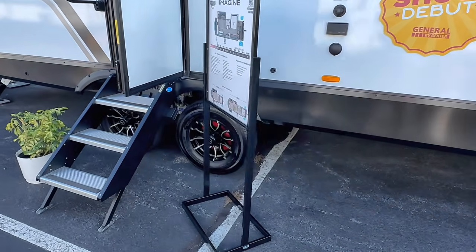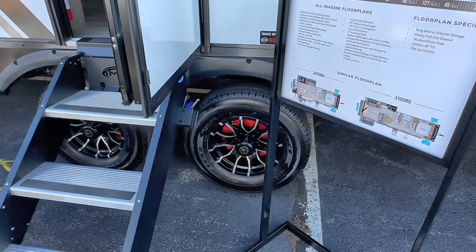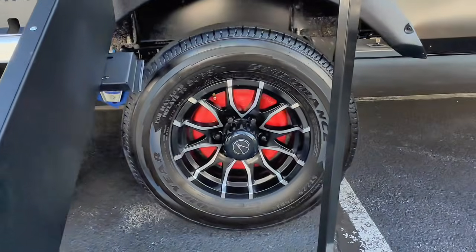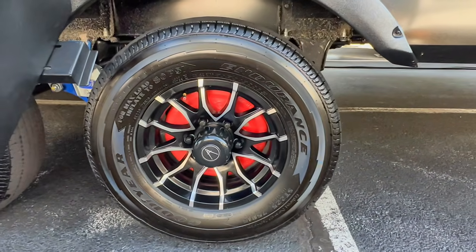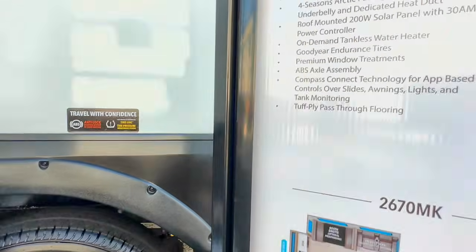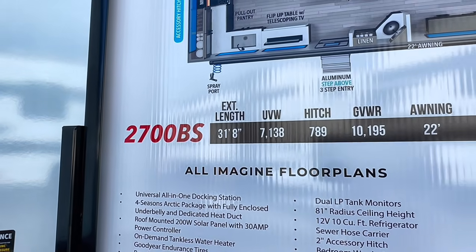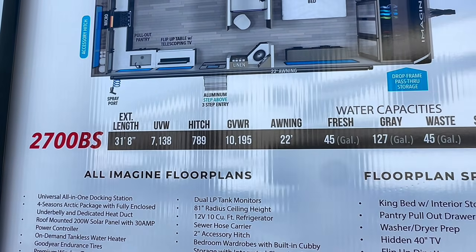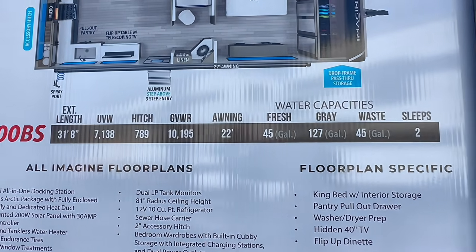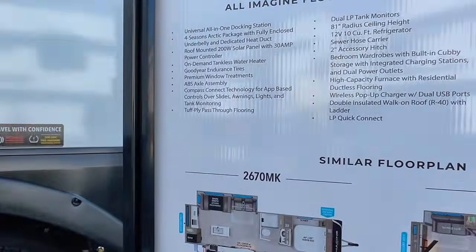Another big deal, anti-lock braking systems on these units. You can see the new wheel and tire package. Let me scoot this out of the way for you. And yeah, there we go. Makes it easy at the show. 31 feet, 8 inches, 7,100 pounds, 789 pound hitch. Of course, that goes up as you load it up. There's some stats on it. You've already seen those.